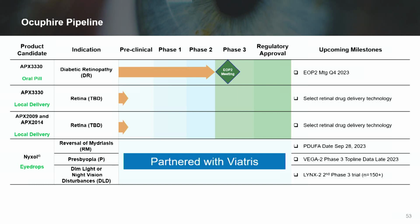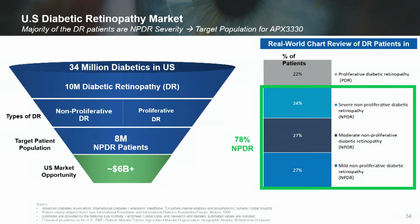This transaction allows Ocuphire to shift its focus to Retina, with APX as the lead candidate in diabetic retinopathy. Diabetic retinopathy is a complication of diabetes and affects 10 million patients in the US and is classified as non-proliferative and proliferative. Non-proliferative is the early stage and proliferative being the late stage. To the right, you will see the real-world chart analysis of DR patients in the US, and you'll notice 80% of these patients have NPDR severity. This creates a large market opportunity of billions of dollars.